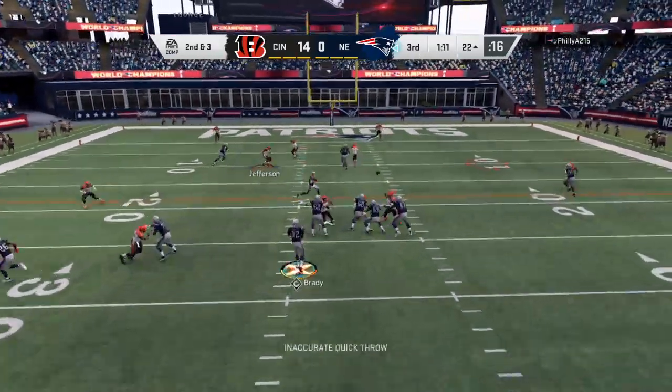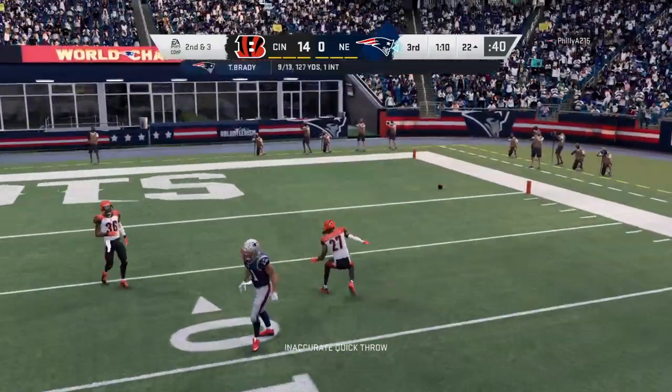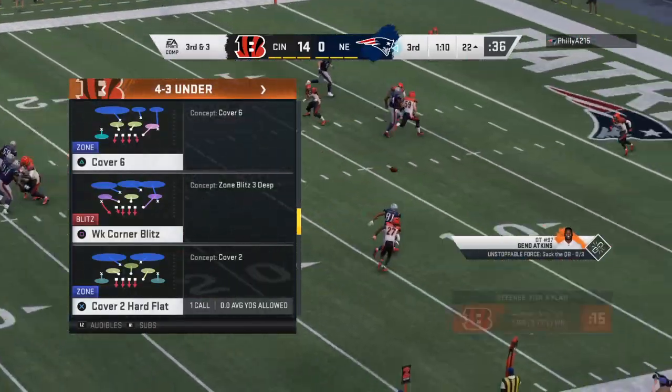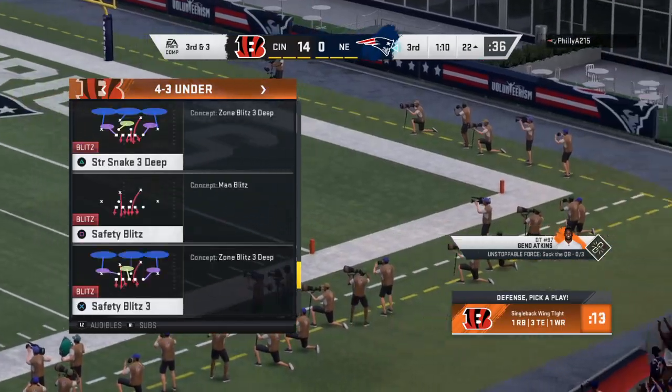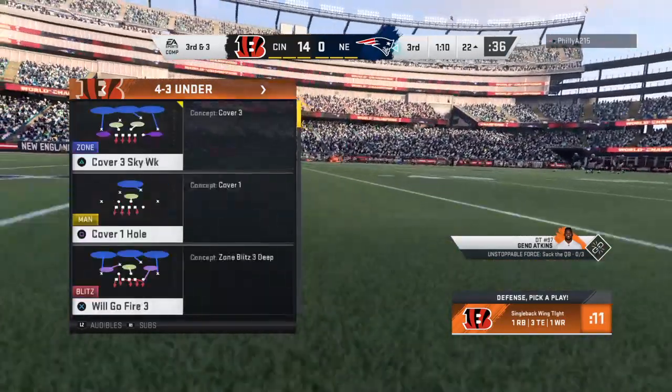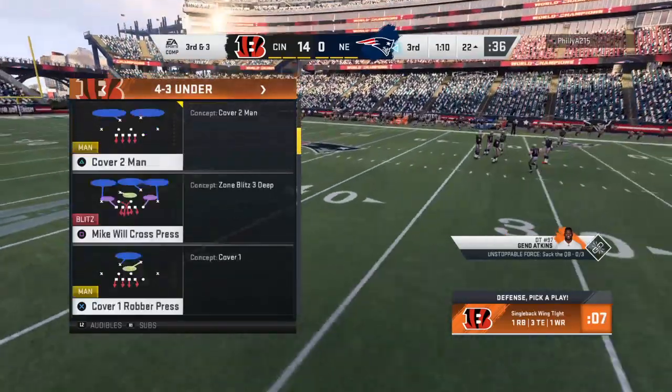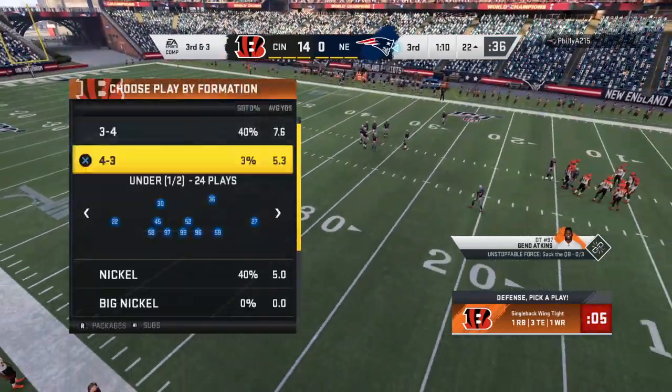From the 22, Brady. And his throw is going to be incomplete. He was looking for the tight end, Lance Kendricks, there. And it's 3rd and short. I think he's a little trigger happy right there, and it turned into an ill-advised throw into their zone. Well, we know he has confidence. He'll throw it any place, anytime, anywhere. That time it fell incomplete.